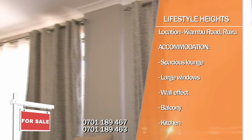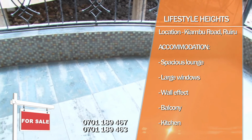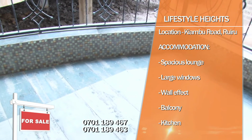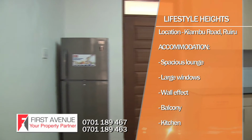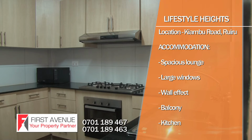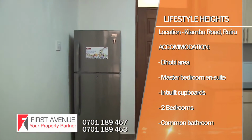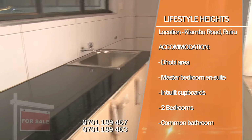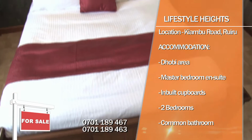An aluminum door seamlessly leads you to the beautifully tiled balcony, which can act as a chill spot for you and your family. The kitchen comes fitted with tiled walls which are accentuated with upper and lower cabinets, which offer sufficient storage. While in the kitchen, there is a door which leads to the dobby area, which is also fitted with well laid out tiles, and a sink plus tub.